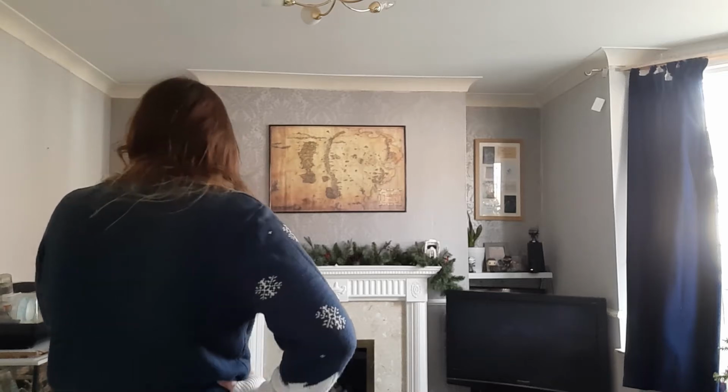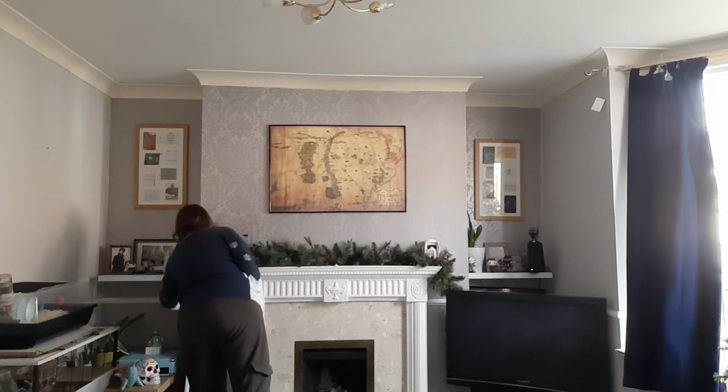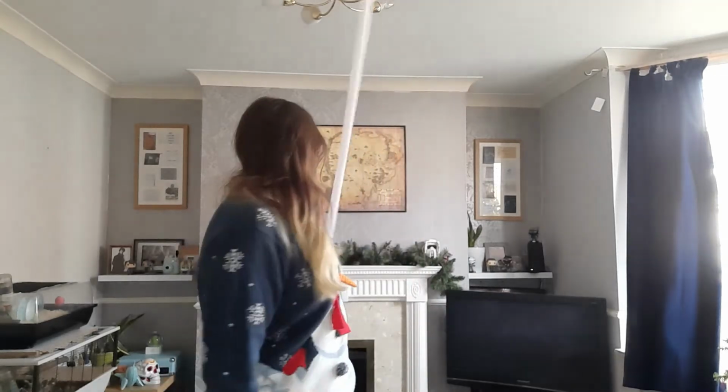Although, I have two. So, I have my actual lightsaber. This is the one that I ordered. Look how pretty. I love this thing. I do, however, use it a lot. So I end up taking it off of the mantelpiece, hence why it wasn't on the mantelpiece to begin with, because I was actually using it.